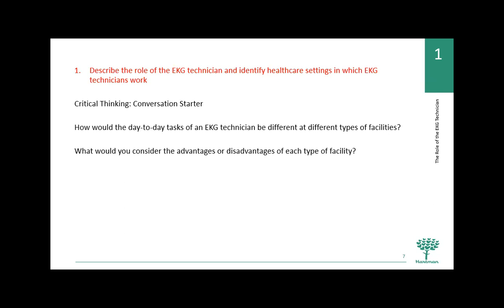Let's see, how would you consider the advantages and disadvantages of each one of these facilities? What do you think? Say again? So just what would you consider an advantage or a disadvantage when you're comparing like a Faster Care versus a Big Mac? Sick bay got washed. That's true. I like that. Yeah. The hours. Yeah, longer hours. More responsibility.